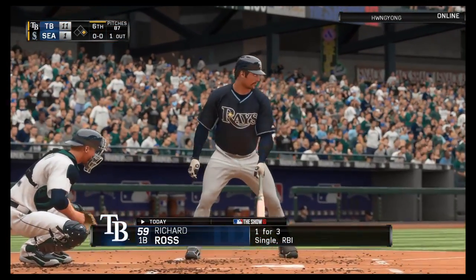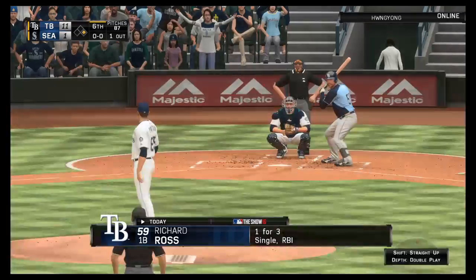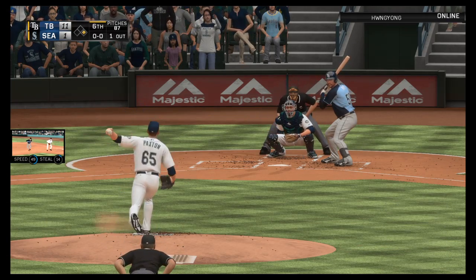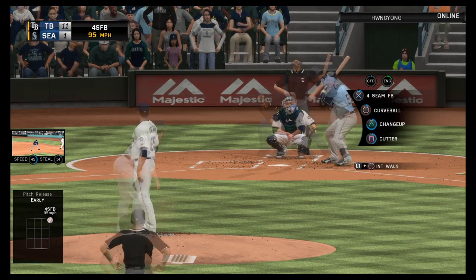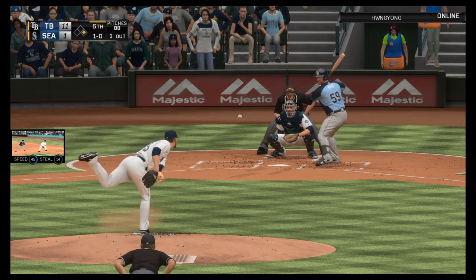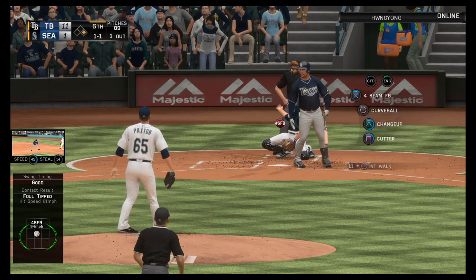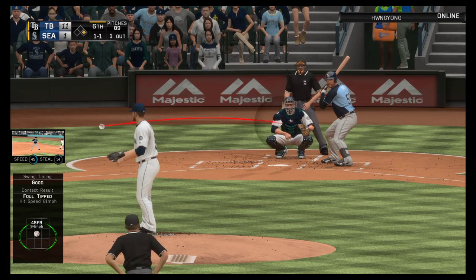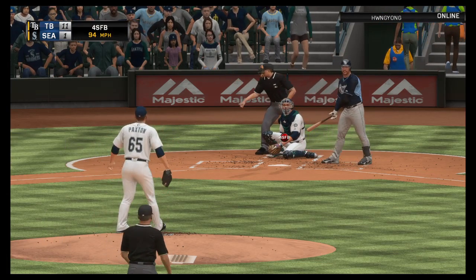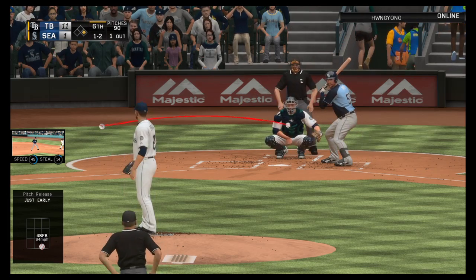Richard Ross digs in now after lining out in his last try. Yeah, he was right on the off-speed stuff and hit it well, but just didn't have any luck. It's going to be interesting to see if they stay with more fastballs right here. That evens it up, 1-1. Runner at first here, 1 man out. Fastball called strike, 1-2. Count.